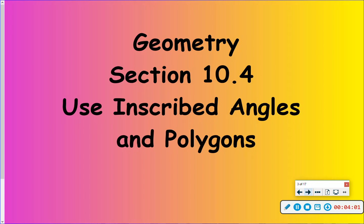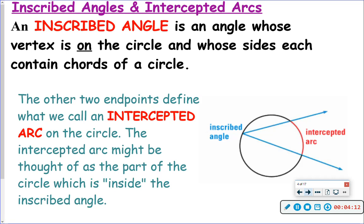So today we're going to talk about what's an inscribed angle. Sounds super fancy, it really isn't. And then we're going to talk about polygons. Polygons, enclosed figures, enclosed in a circle. So, as always, let's do the vocabulary.